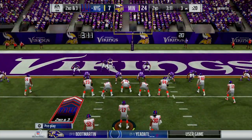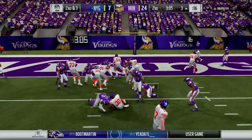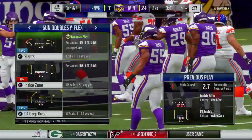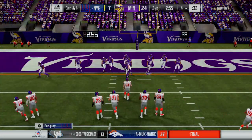Here's 2nd and goal. All right, now, lucky 56. They'll try and push it in with Gurley. And that play going absolutely nowhere as he's belted before he could get out of the backfield. It'll be a loss of 1, and that'll make it 3rd and goal.